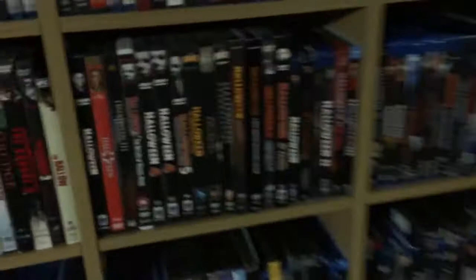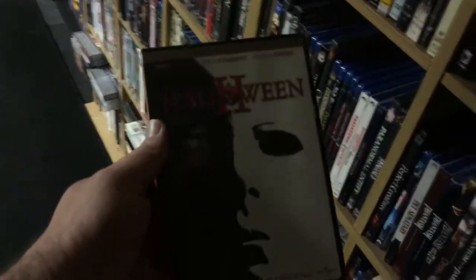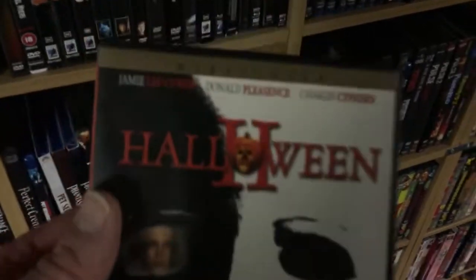Alright. Back over to here. Go over what it's all about, right? It's the movies. Okay. Obviously got the original Halloween. Standard definition DVD. This first grouping is all standard definition stuff. I wish I had better light for you. Oh, that's better. Alright, there's Halloween 2.